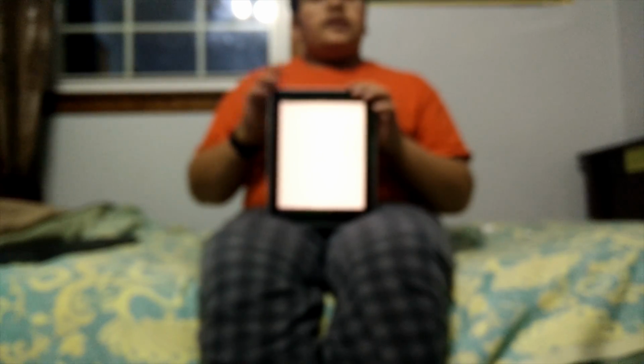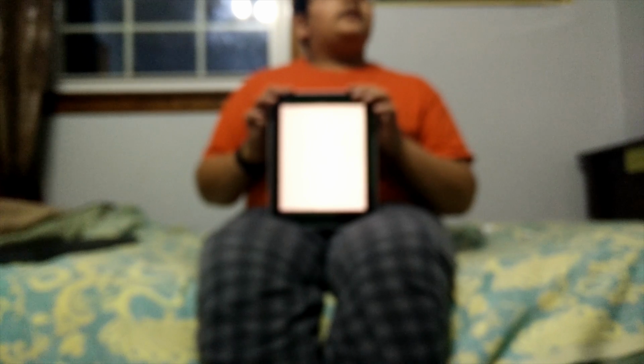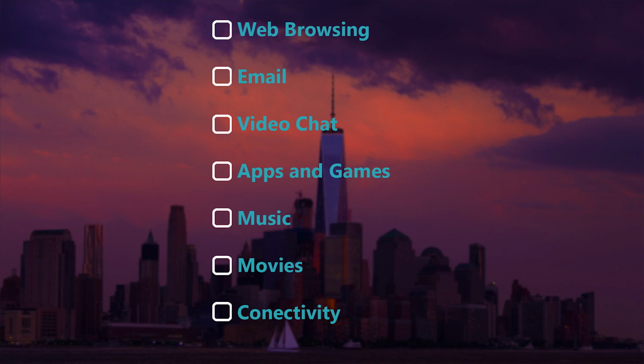So we will be judging this iPad 1 on 7 criteria. One of them being web browsing, the other being email, video chat, apps and games, music, movies, and connectivity.